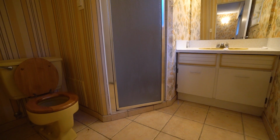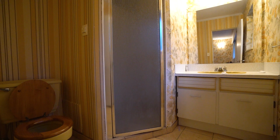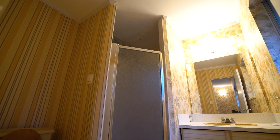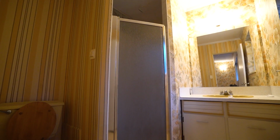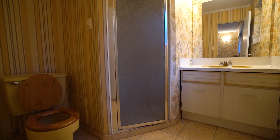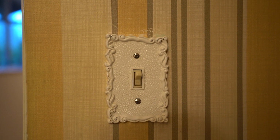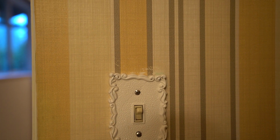Okay, this is the master bathroom. It is very small, it's tiny, still the same wallpapers on the wall, and they actually have two types of wallpaper. They have the flowery one and the striped one right behind me. The shower is a corner shower and there's a small toilet right at that corner. It's so tiny for a master bathroom. It doesn't even seem like it. Wait till you see the changes. This place needs a big renovation. Check out the wall switches. Oh my God, this is classic.